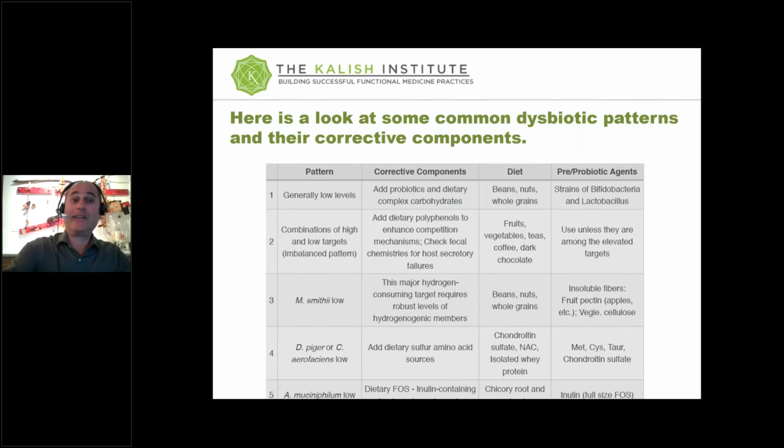Are the general levels low? Use probiotics, etc. You can use, obviously, Bifidobacter, Lactobacillus, all the basic probiotics, a broad spectrum probiotic to try to get the levels up, along with the dietary changes, right? The fiber from beans. I don't put a lot of patients on high grain diets, but I do try to get people to eat beans on a regular basis.